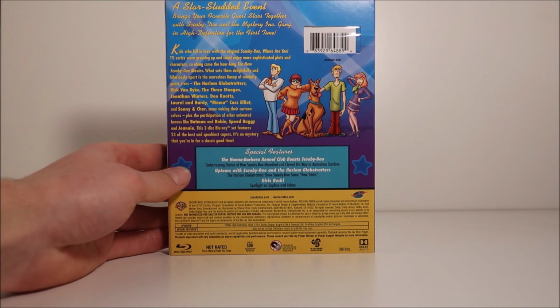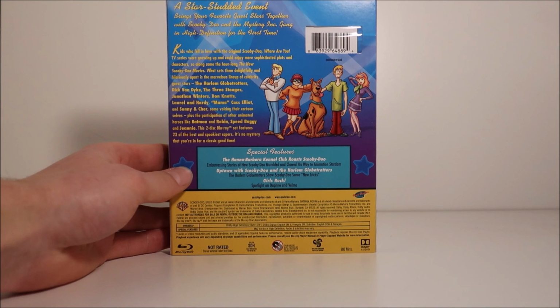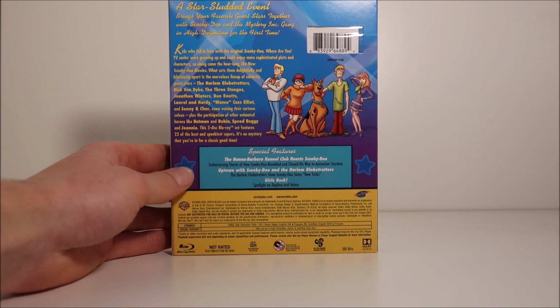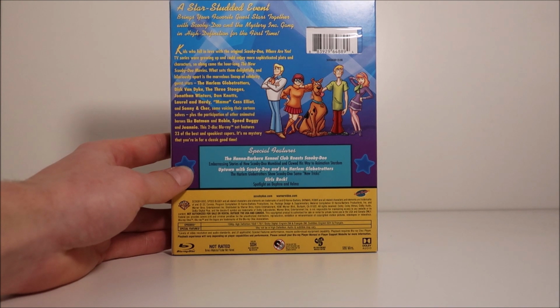So, a star-studded event brings your favorite guest stars together with Scooby-Doo and the Mystery Inc. gang, now in high definition for the first time. So I think when they say for the first time, they're specifically talking about the lost episodes here. And I know that there was a lot of hype around this when it first came out on the online forums. So there's that. Of course, got the barcode up in the right-hand corner there. Got the gang right there.